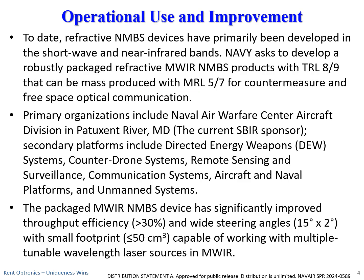To date, refractive non-mechanical beam steerer devices have primarily been developed in the shortwave and near-infrared bands. This topic asks to develop a robustly packaged refractive MWIR non-mechanical beam steerer product with technology readiness level 8 or 9 that can be mass-produced with manufacturing readiness level 5 to 7 for countermeasures and free space optical communication.